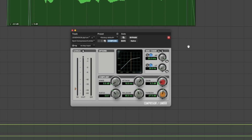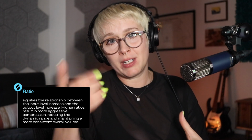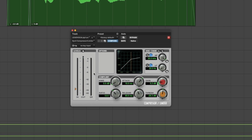My go-to trick when setting parameters on a compressor is to identify whatever the quietest word is in the phrase and set my threshold there. That means anything louder than that will be compressed. I like to start with a 5-to-1 ratio. That's usually good for most pop music. Go for a higher ratio if you want more compression, lower ratio if you want less compression. And then whatever I've lost in gain reduction here based on that process, I add back to my output gain or my makeup gain here.